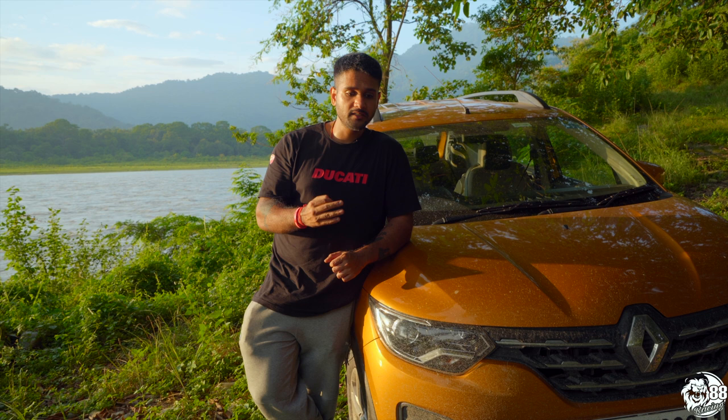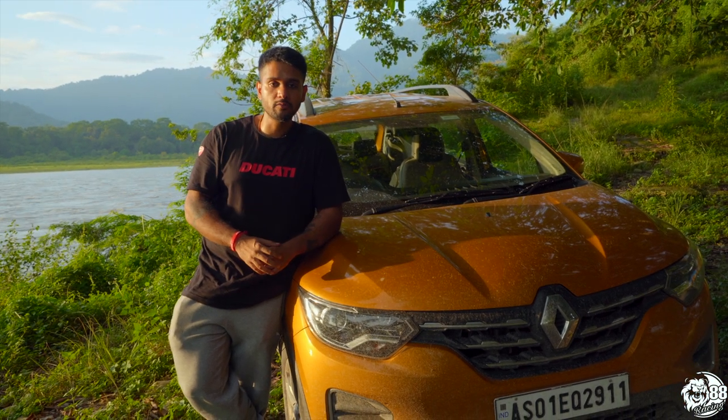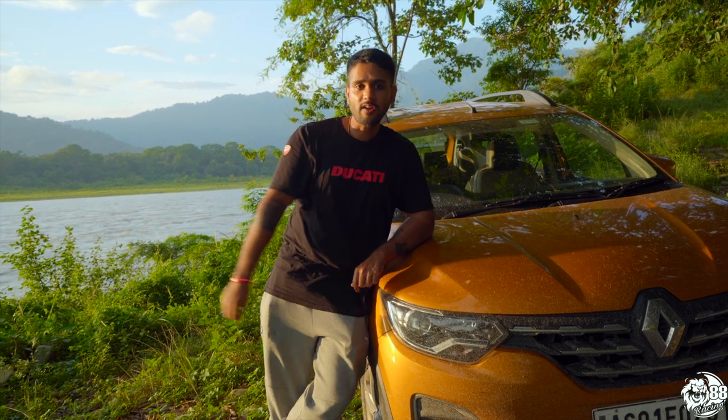It's a good off-roader, a decent off-roader, especially when you come to practical purposes. And it's a good 3 lakhs cheaper than the Ertiga top model. So for 3 lakhs less, you're getting so much more. So it's totally your choice where you want to go. But for us, 88 Racing would recommend the Triber.